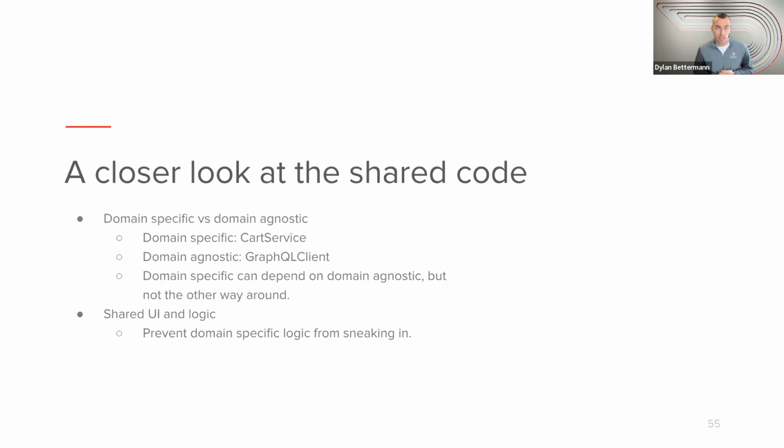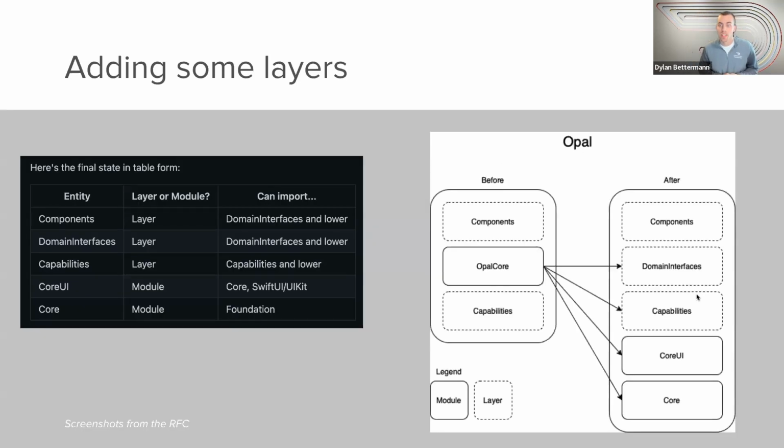After looking at the code and trying to partition it, we noticed that all the code wasn't the same. We had some domain specific things and some domain agnostic things. An example of domain specific would be something like cart service. Domain agnostic would be something like a GraphQL client. And we wanted domain specific to depend on domain agnostic, but not the other way around. And similarly, we had UI and logic building blocks, and we wanted to prevent feature specific code from sneaking into those modules. So the solution here was to add more layers.